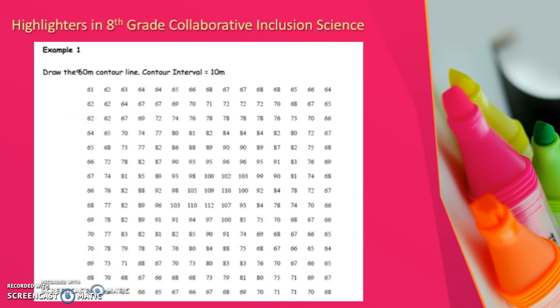I also have the pleasure of teaching a collaborative inclusion science class where I also use highlighters quite often, not just for the generic use of reading comprehension with text, but also for contour maps. Contour maps is a unit of curriculum that can be very confusing for my students as they often have difficulty deciding where to begin their map, especially when given a map such as this on the screen, where there's a lot of numbers all spread out and there's no starting point.